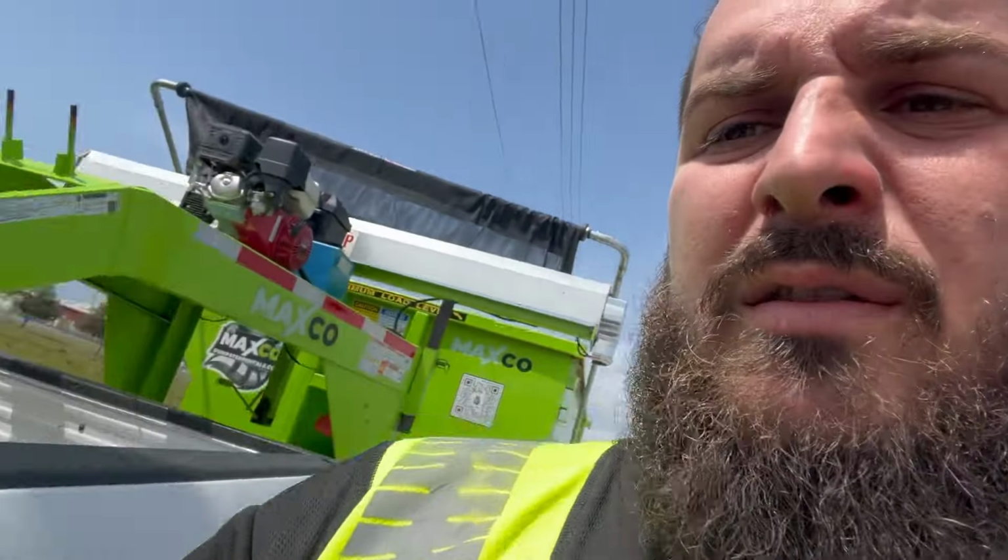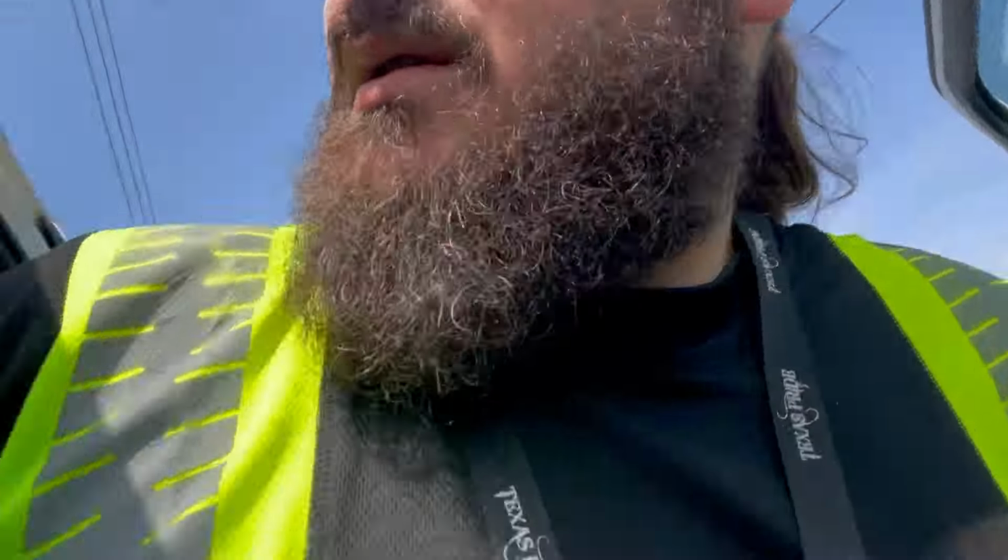I'm gonna dump this load. They booked another swap out. They actually booked two swap outs. So all right, like I said, dump this, grab the 20, bring the 20 out to them, pick up that dumpster, hopefully dump it on the way home. I don't know if I'm gonna have enough time, but we're gonna try.